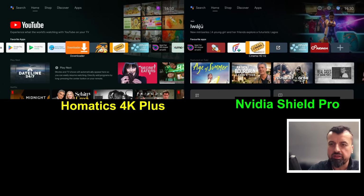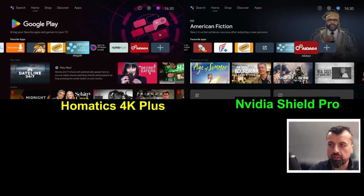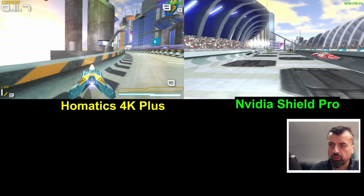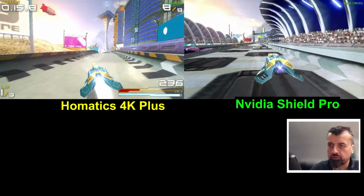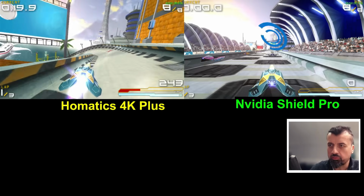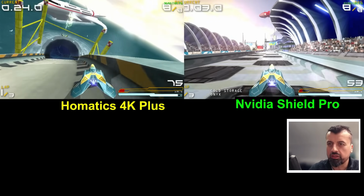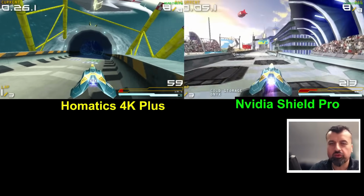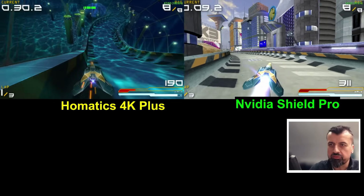Let's go back. Now, gaming is probably going to be something where you'll notice straight away the Nvidia Shield Pro is light years ahead compared to what we see on this Hermetics 4K Plus box. Okay, so first we can see the Hermetics box on the left. You can see the frame rate on the top right. Seems to be okay. It does seem to drop a bit. But then if you jump over to the Nvidia Shield, you can see it's just crispy smooth. It hardly ever drops any frames.